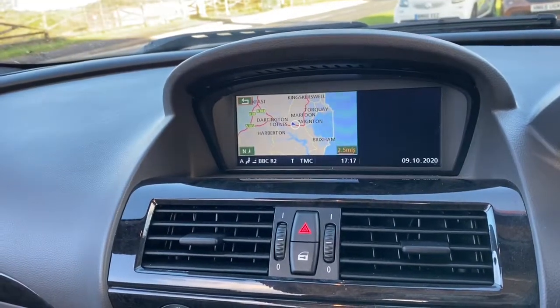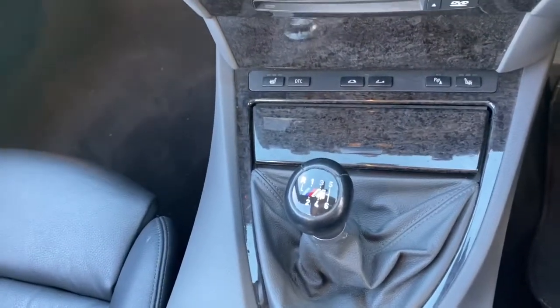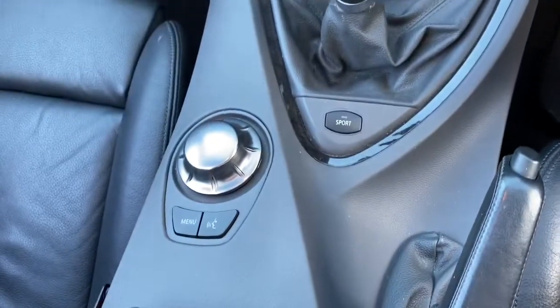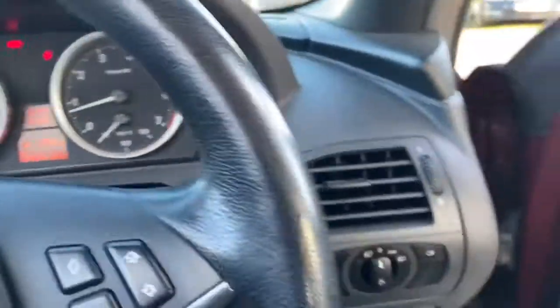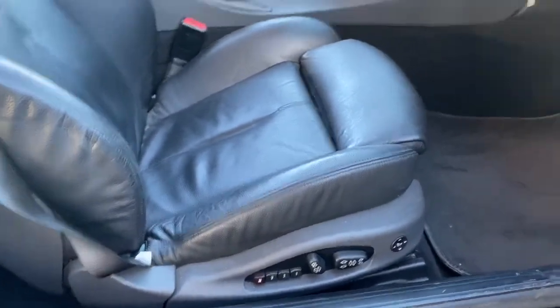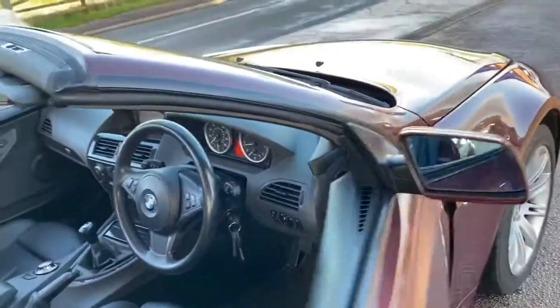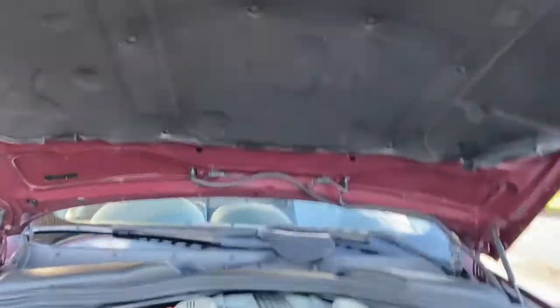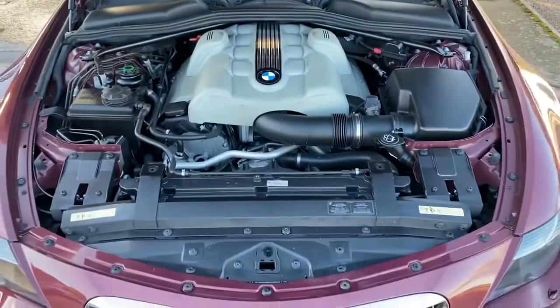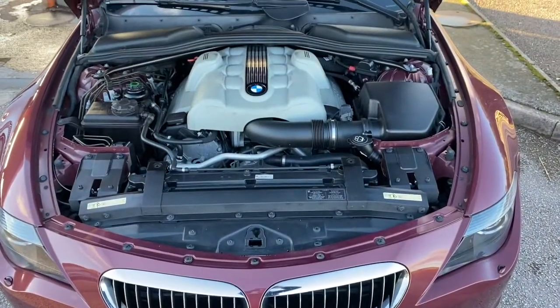Sat nav, heated seats, 6-speed manual. Look under the bonnet, electric memory seat. Try not to drop my phone here. There we go, the engine's running at the moment. Looks nice and looked after there.